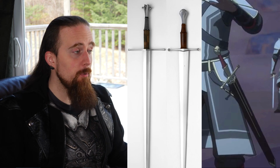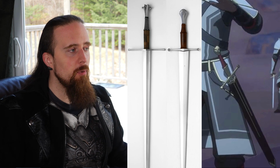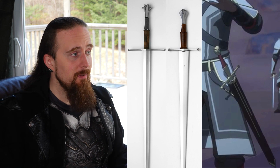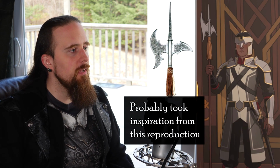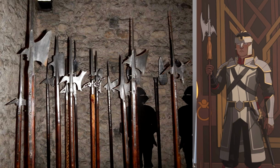Perfectly well-shaped, a scabbard too. I can only imagine that they were looking at reproductions for inspiration, and yeah, it's slender, well-shaped, proper ergonomic grip, nice pommel and everything. The polearms are also very realistic. This halberd here, for example, perfectly well-shaped, practical, usable. This one here in particular looks a lot like historical halberds. If not for the armor, just going by the weapons, this could be from a historical setting.